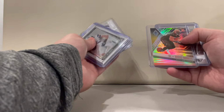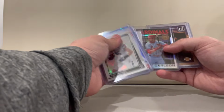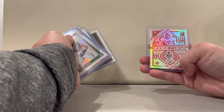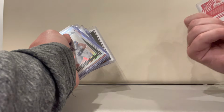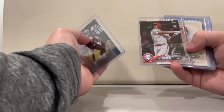Zeke. Myles Garrett, rookie. Brandon Ingram, rookie. Rookie on deck. I always like these. These are cool looking inserts. From Elite Rookie on Deck, Trevor Lawrence. Jalen Hurts, rookie. Panini Green.